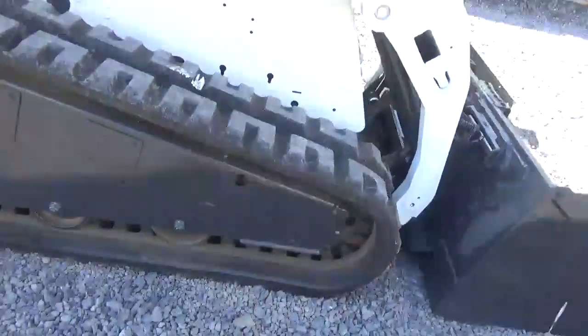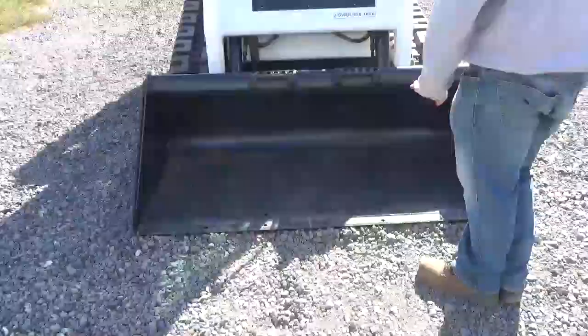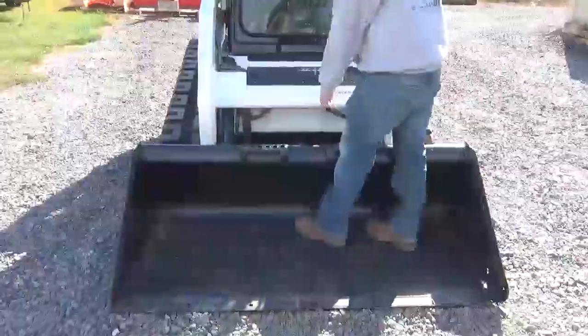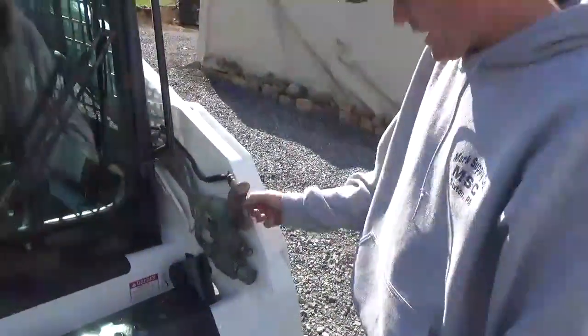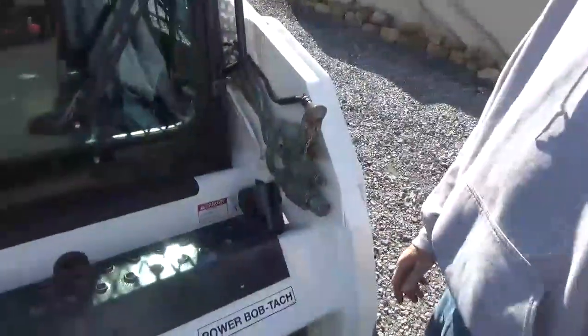Coming up front, we have an OEM Bobcat 68-inch bucket with a good cutting edge. It's not worn back to the holes yet. The bucket's in very good shape. It does have Bobcat power attach. It does have auxiliary hydraulics with the case drain. It does have attachment control device. A little cap is broke off of it, but it is there if someone wants to run an attachment.